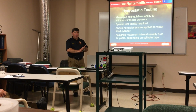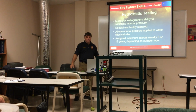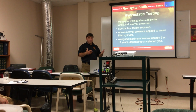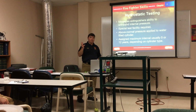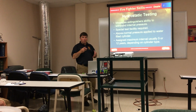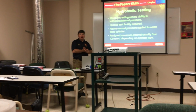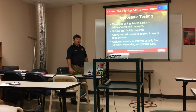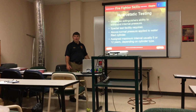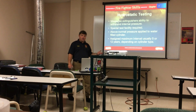Most all the extinguishers need to be hydrostatically tested, to measure the extinguisher's ability to withstand internal pressure. So they'll take it to the proper facility and water test it. They fill the cylinder with water at a certain pressure and test how much pressure it can withstand. The assigned maximum interval is usually 5 or 12 years. So if a unit hasn't been tested in several years, it needs to be looked at to make sure it's within its limits for hydrostatic testing.